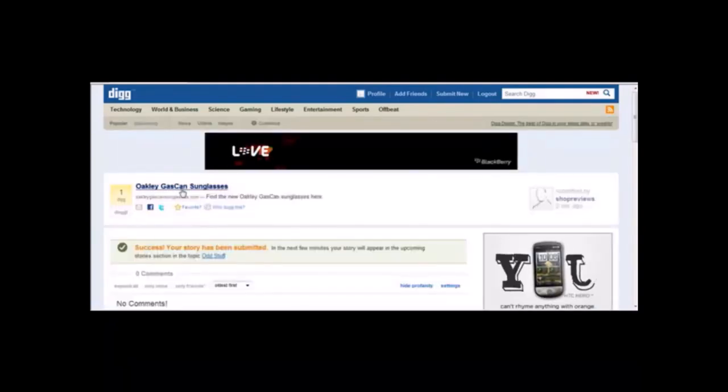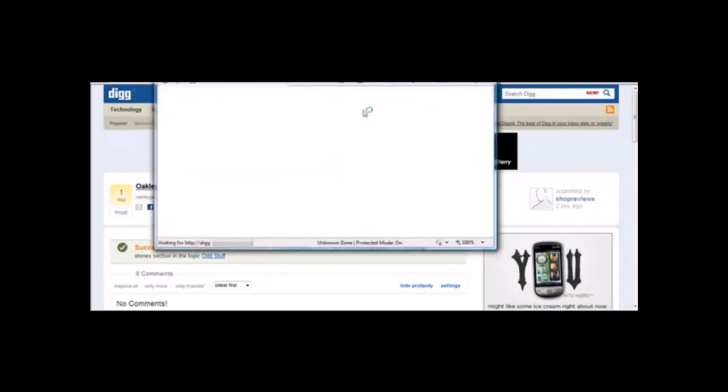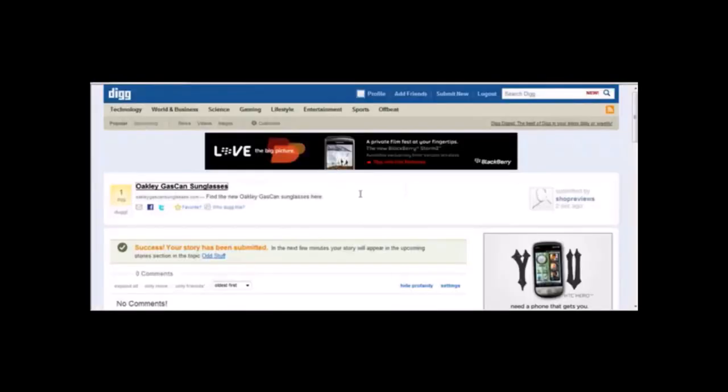And once it's submitted, you should see a page that looks just like this. Now this page on dig.com that you're looking at right here can get indexed in the search engines. And if you were to click right here, it should take people right on through to your mini website that you are establishing and setting up for this particular example. So there you have it. That does work. That takes people right to the site.